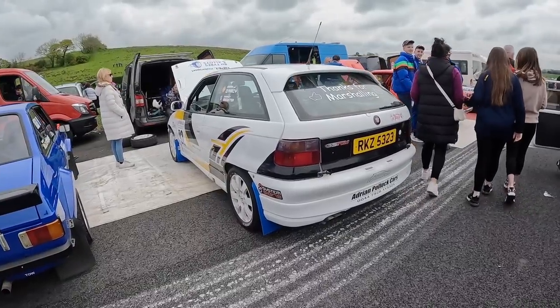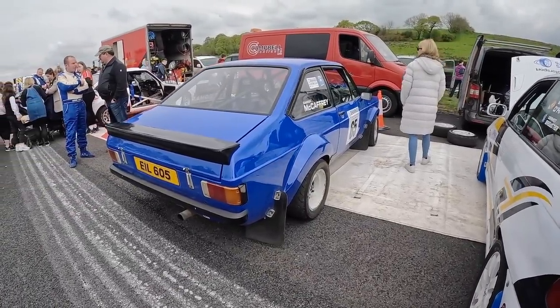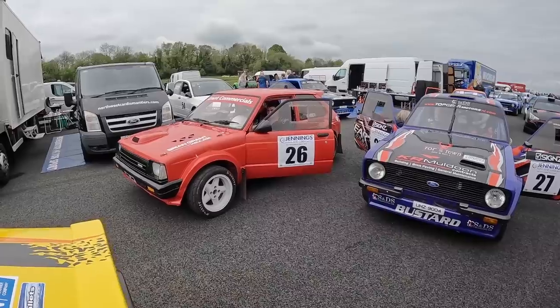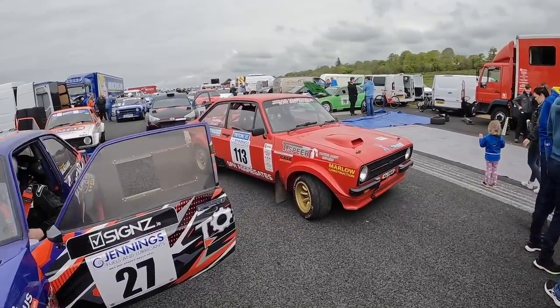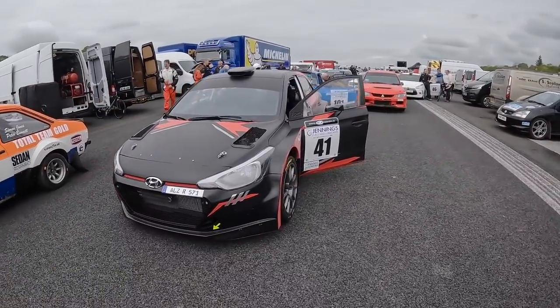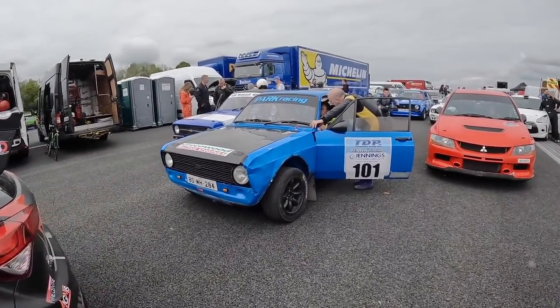Check out the Astra GSI rally car, parked next to another Mark II Escort. Few here today, the line is so long. Goes back far. Nova rally car here. Pretty sure I've seen that at some point on this trip, but I can't remember where or when. Really cool Starlet. Another couple of Mark IIs. Another Mark II. Really wide arched Hyundai. Evo, another Mark II. This one's definitely been in the wars.